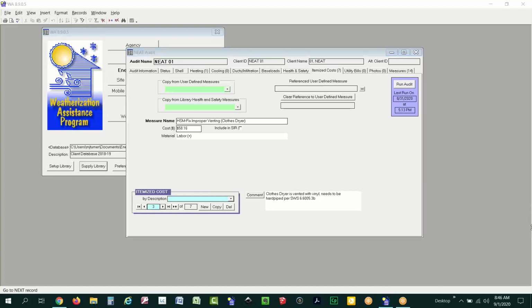I think it looks good. Yeah, I'm pretty happy with this one. If this did not have these comments though, then it would not have enough justification, because this is a health and safety measure that I do see fix improper venting on the clothes dryer, but I really don't know what it is you're supposed to be doing without actually going into the house and looking at it. And that's really what's missing.